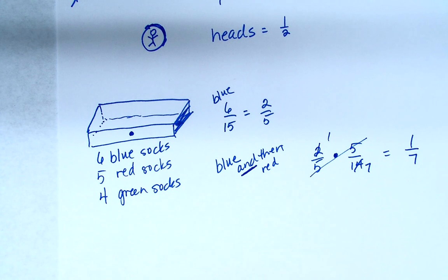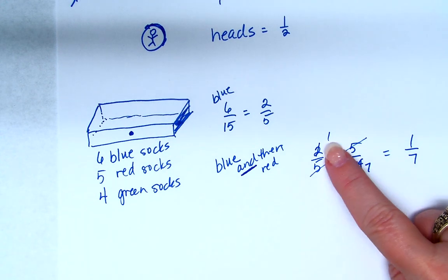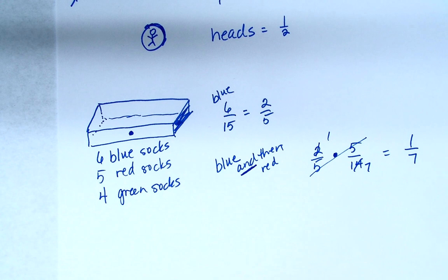Yes? Any questions about that? Does it change the probability if I put the first sock back? Yes, it does, doesn't it? Okay, because then it's 2 out of 5 times 5 out of 15, which is 1 out of 3. Does that make sense? Okay. Any questions? Feel good about probability?